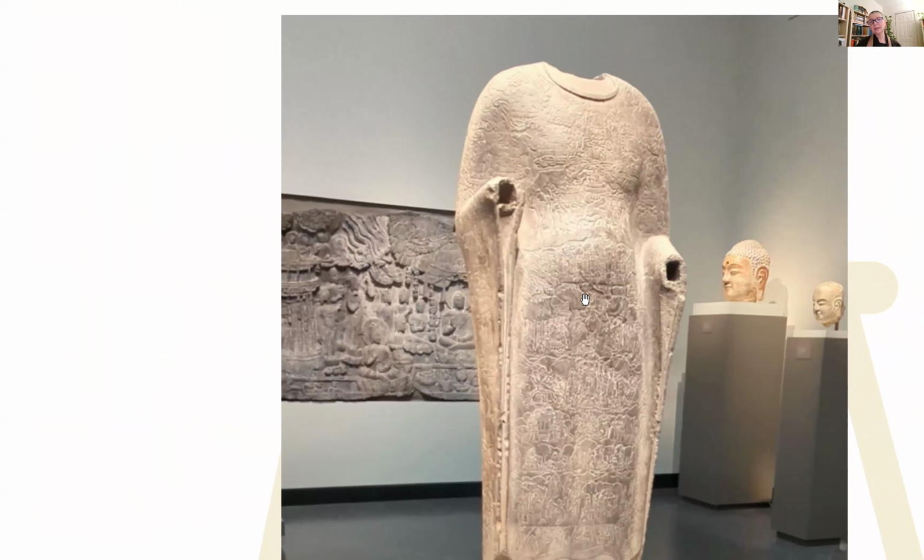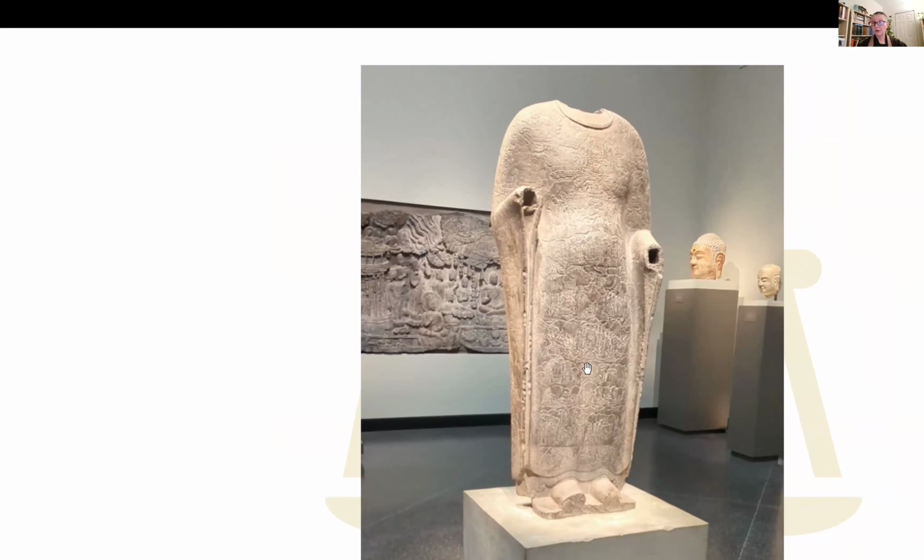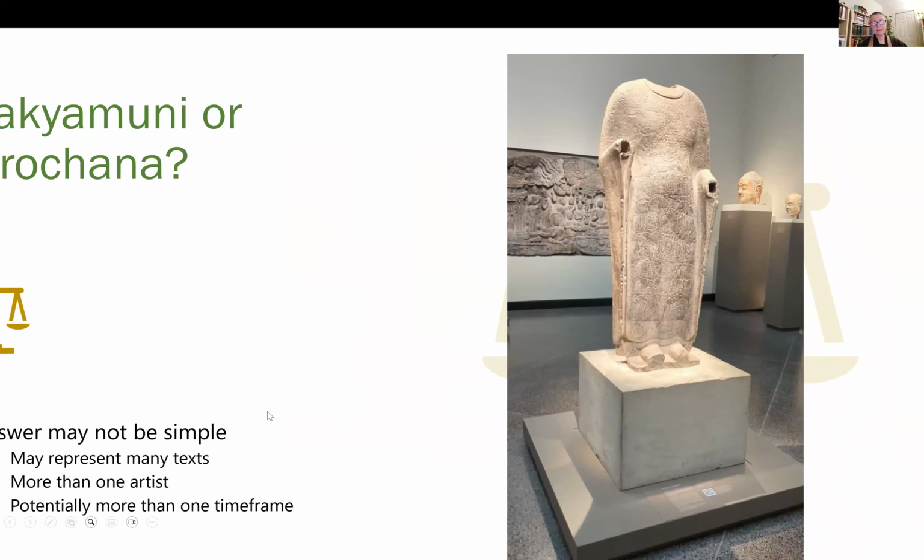So what this depiction on this robe is, is the realms of existence. Up here you have the celestial realms, and then here a kind of lower deva realm, and then a human realm, and then another realm where we see the Buddha stupa after the Buddha's death, his parinibbana. And then down here we have some hell realms, and then even more hell realms below that line. But the whole piece is carved, even the sleeves, the back, and everything.